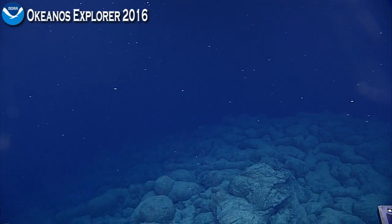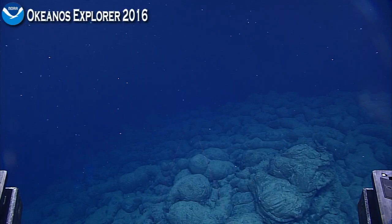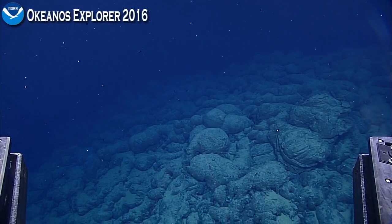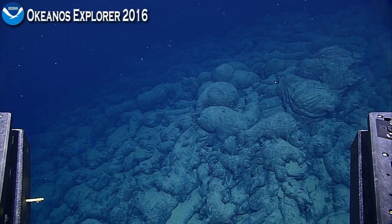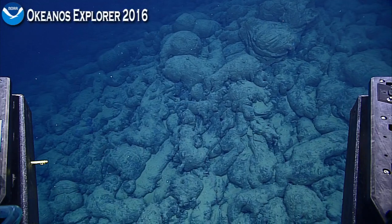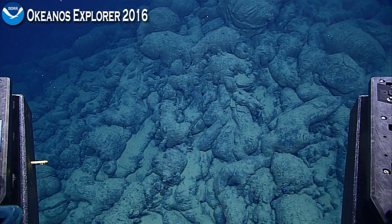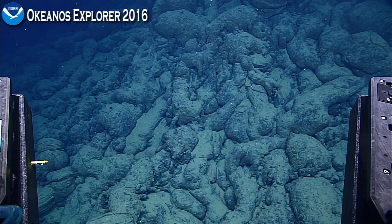Why don't we grab another rock sample next? I'm not sure if this is the best place, but maybe we can look around. Well, we can keep looking. There's some small buds in front of you there. Coming down.